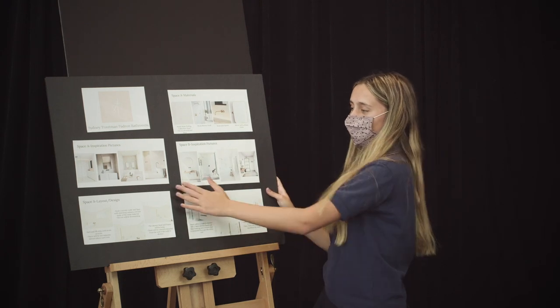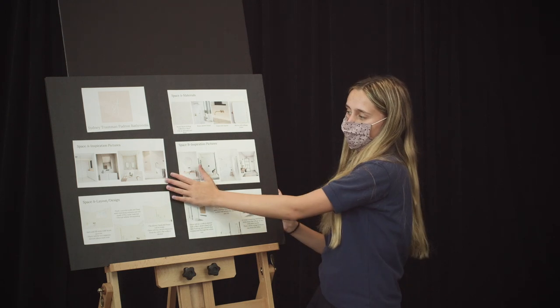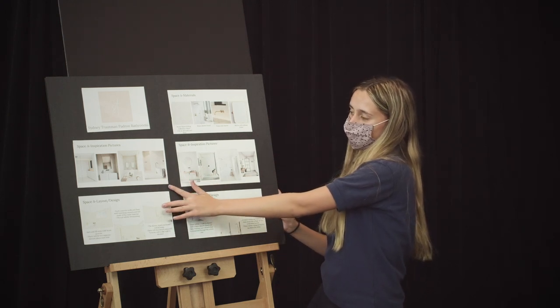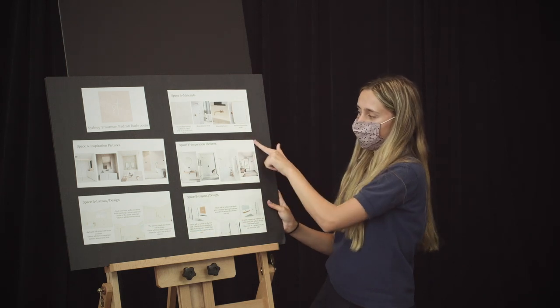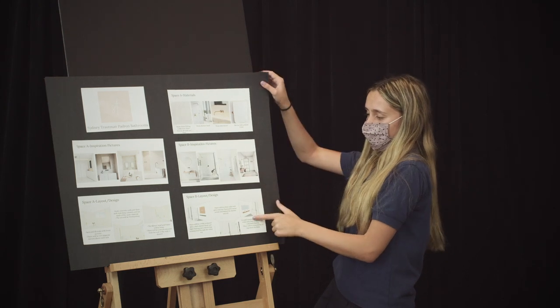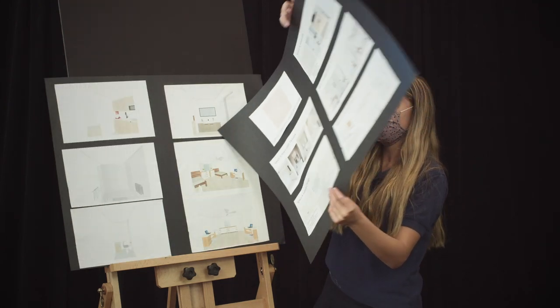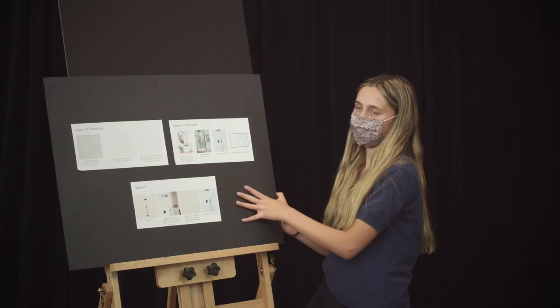And then the next project that we did was we had to design bathrooms for this company, Padron. And then we had to design three different ones for their spaces. So that was my inspiration pictures for the space, then how I designed it, and then the materials that would be used. And then this was the other bathroom that I did, and then how it would be done. And then this is my last bathroom.